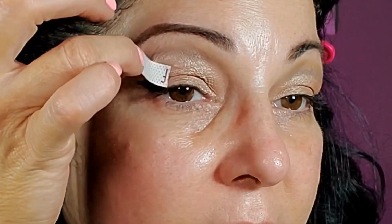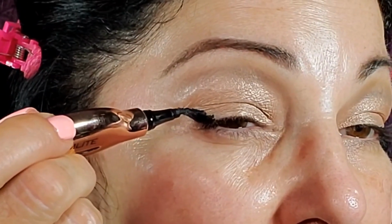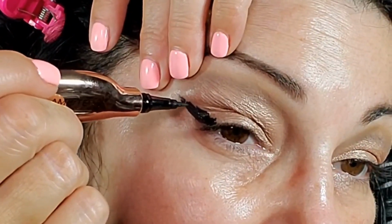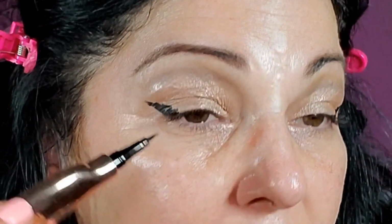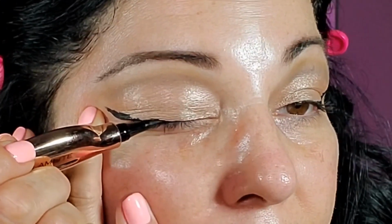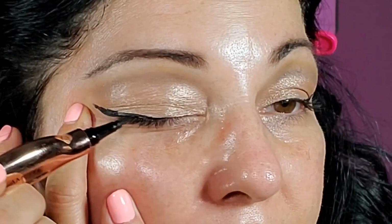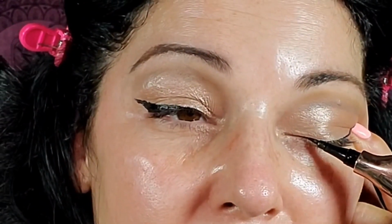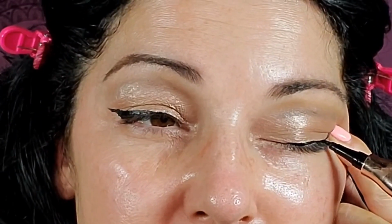So as you can see, I just did that. I'm going to take that off. And that is not as neat. But you can kind of go in and just try to clean that up a little bit. And now I'm going to want to go here and create a line on my lid. You guys, this isn't bad. I am actually shocked. I thought this part right here was going to be the doom of the day.